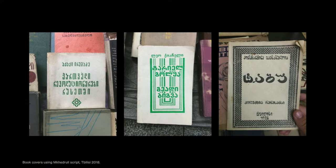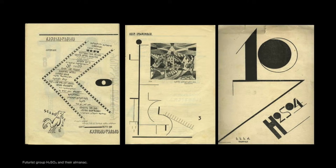The presence of ornament in the Georgian alphabet is undisputed. The entire expressive character of the alphabet is based on distinctive arches above or below the baseline. This character allows for highly visual and expressive work with the script, as attested by a number of graphic works and book covers from the modernist and futurist periods.